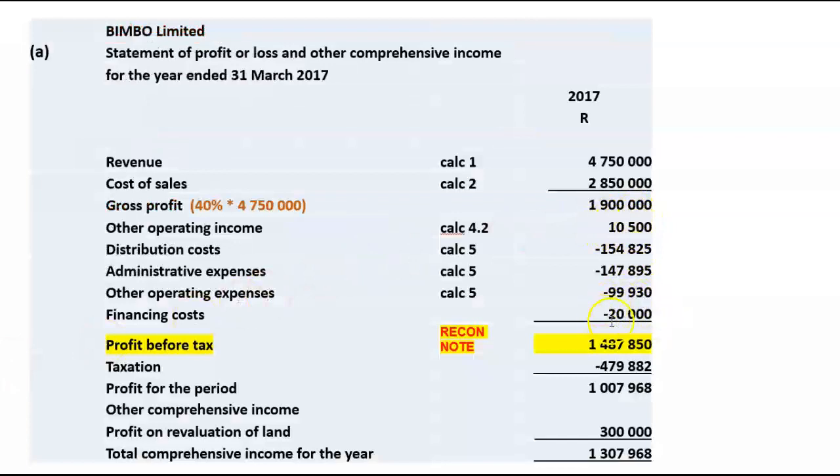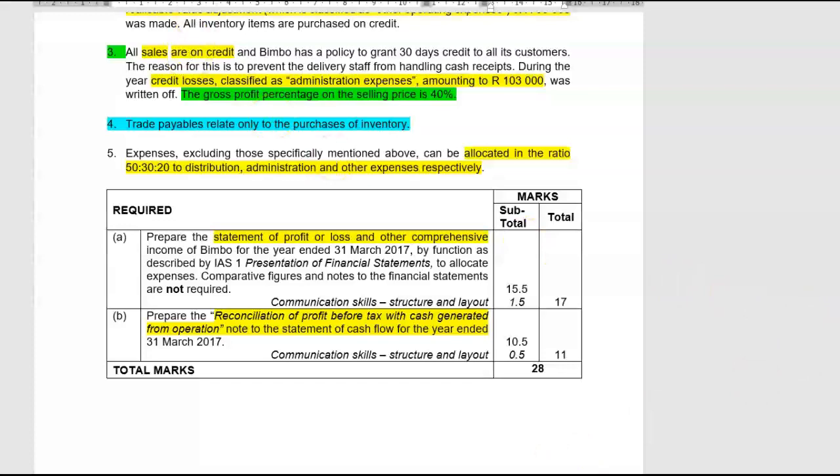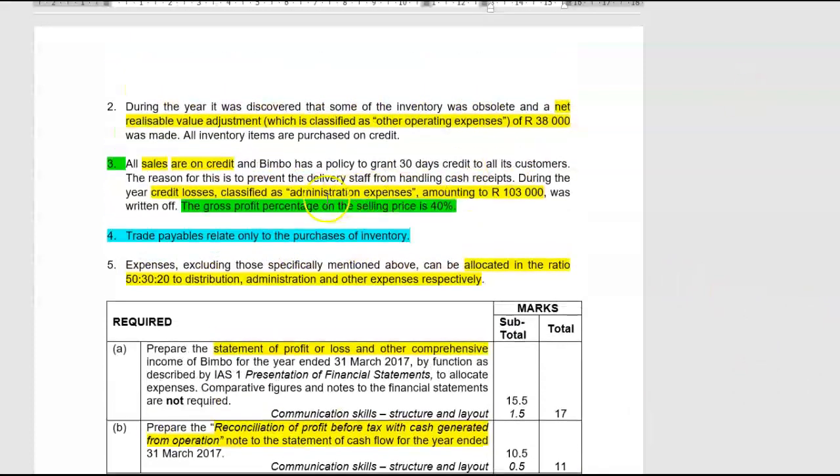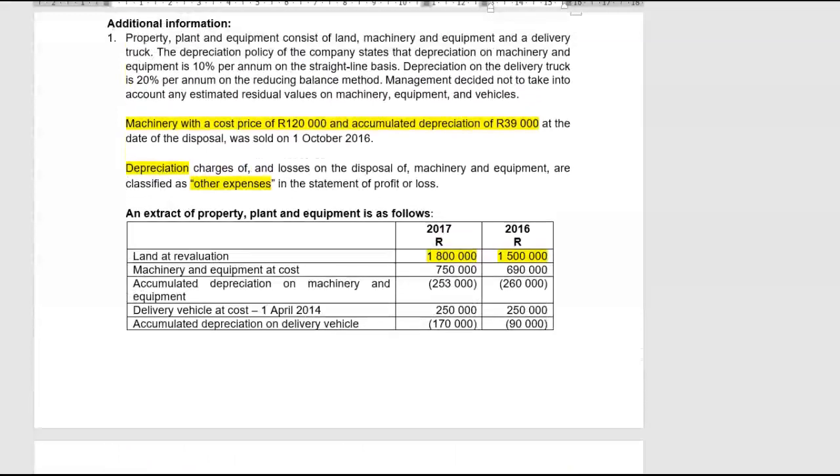I've already inserted my financing costs. So the three outstanding items are now those three: distribution costs, administrative expenses, and other expenses. The question tells me that over and above a few items which they gave me, I have to do that allocation between distribution, administration, and other in the ratio of 50-30-20.